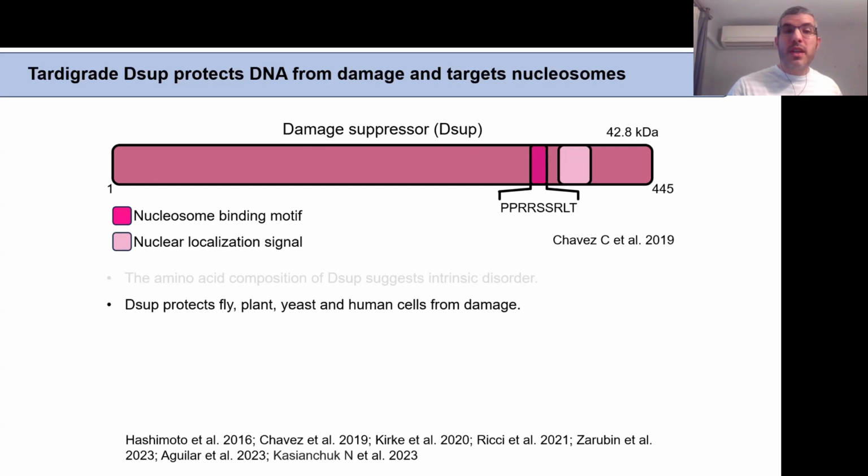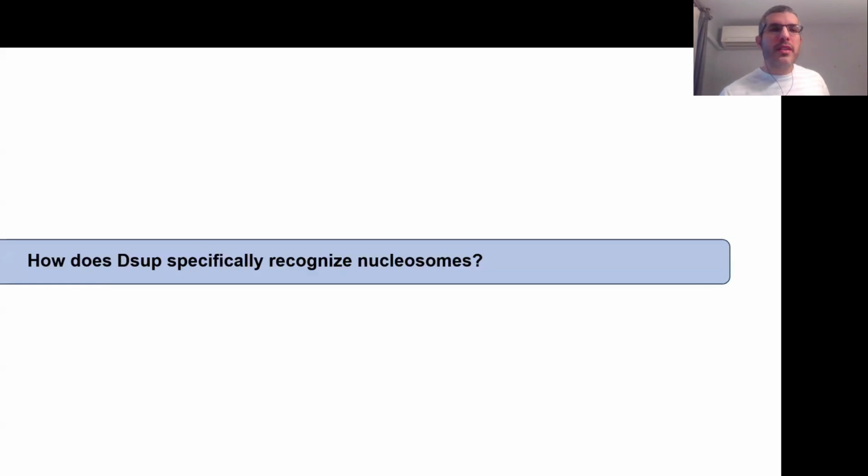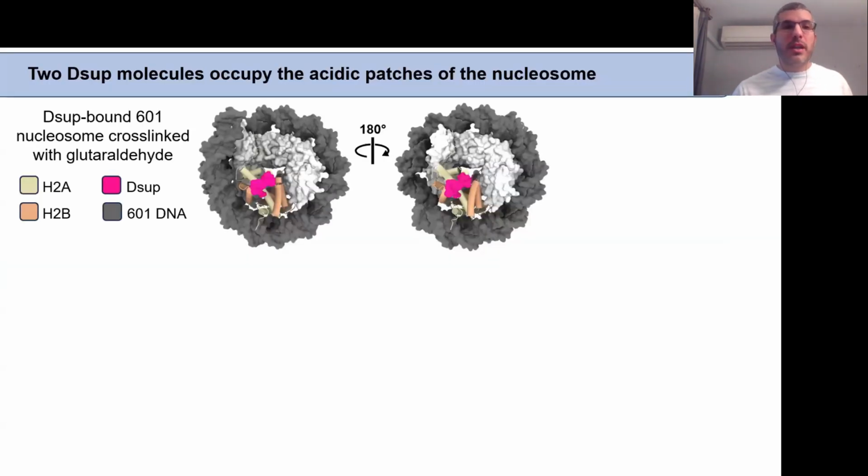Dsup, if it is transfected into several eukaryotic cells, protects those cells from damage. And because of this, it might have potential as a model organism for radio tolerance studies or even biomedical applications, like, for instance, in cancer patients undergoing radiotherapy. So we asked ourselves, how does Dsup specifically recognize nucleosomes? And for that, we used cryo-electron microscopy.